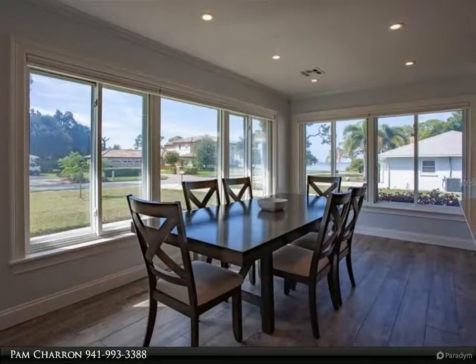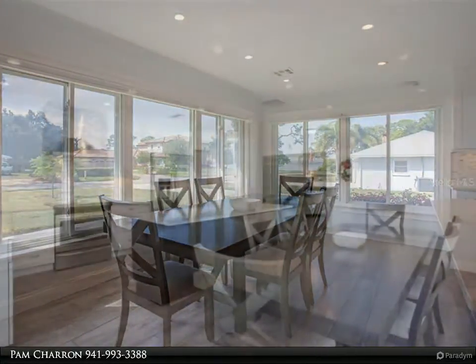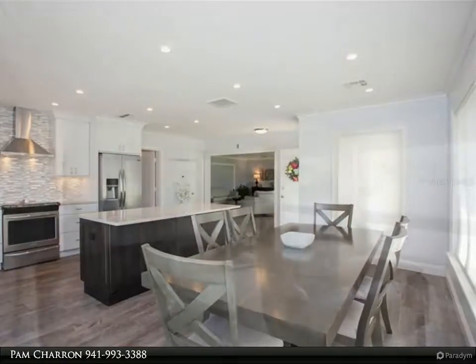Airport soundproofing completed. Just 3 homes from the bay where you can launch a kayak and enjoy spectacular sunsets. No HOA fee and just a 10-minute drive to downtown Sarasota.